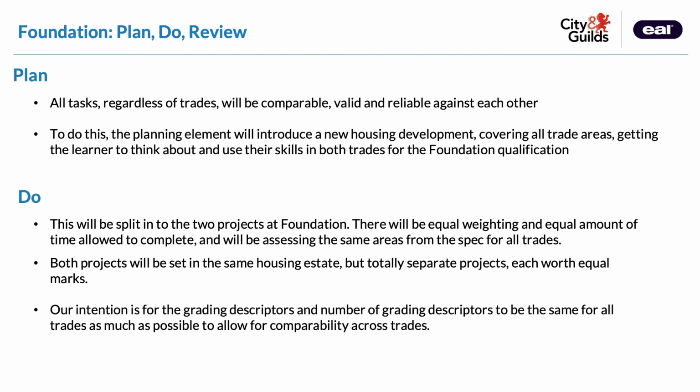As we've touched on briefly already about each of the projects, especially the foundation level, are structured as a plan, do, review approach. So learners will plan their project based on this scenario. They'll think about what skills they need to use for the trade areas they're covering. Then they'll go and do these practical tasks because it is at the foundation level they'll be covering the 2 chosen trades, which will be split equally.